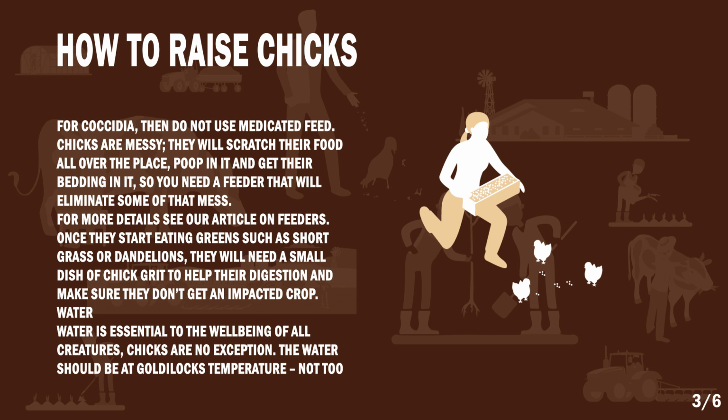Chicks are messy. They will scratch their food all over the place, poop in it and get their bedding in it, so you need a feeder that will eliminate some of that mess. For more details, see our article on feeders. Once they start eating greens such as short grass or dandelions, they will need a small dish of chick grit to help their digestion and make sure they don't get an impacted crop.